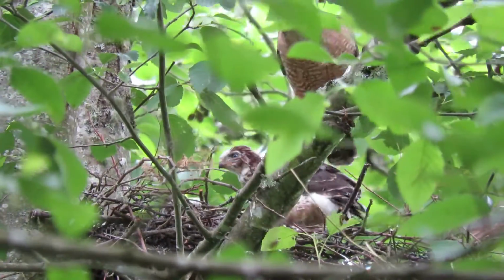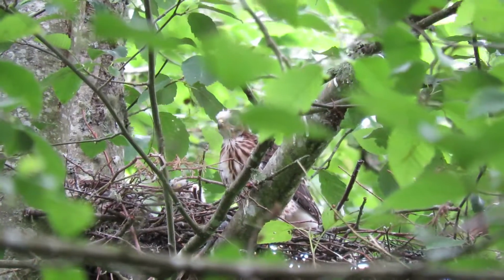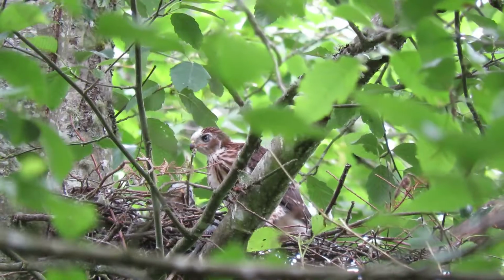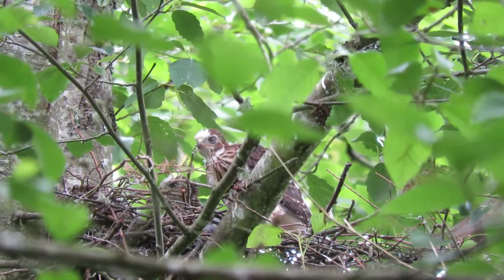Okay, Mama's done now. Up she goes, and here she's going to fly in. There she goes. All right. Flew over here in the tree. I'll go see if I can locate her. Hey Mom, where'd you go? Thanks for the good feed. We're all full now.